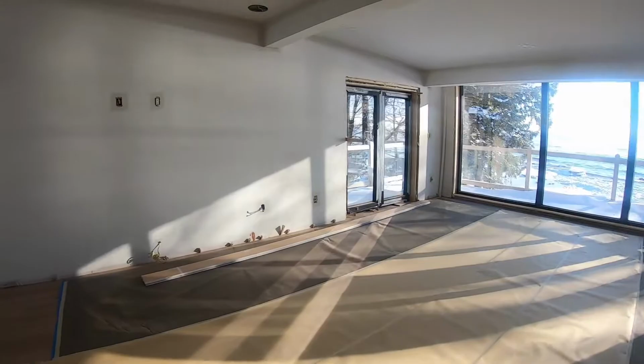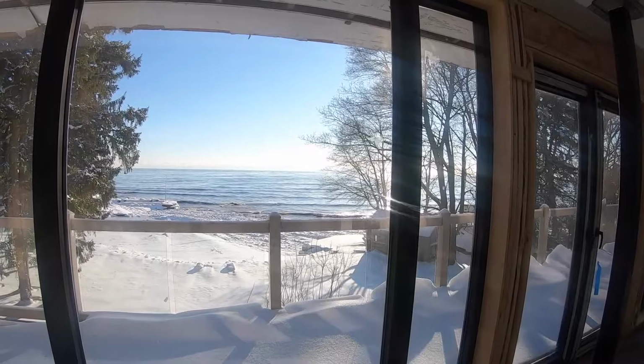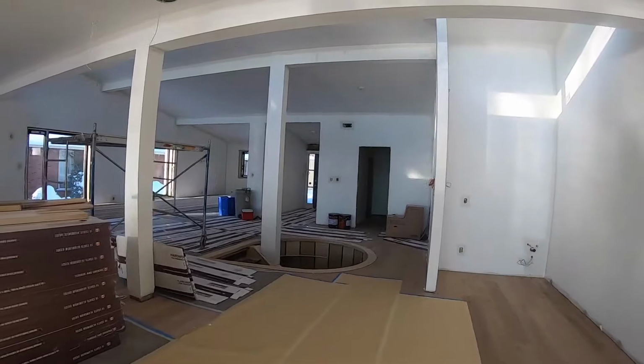So this is actually my second house right beside the lake. The first house I did was last year. It is in Tobermory. And this is in Burlington. It is along Lakeshore. I'm very excited to do this house. It will be added to my portfolio for sure.